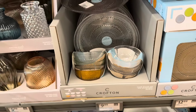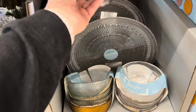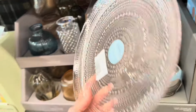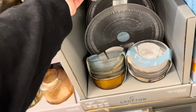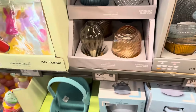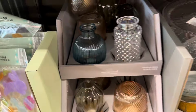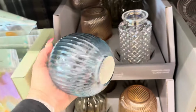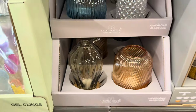$12.99. They also have the cake stand or 4 appetizer bowls for $9.99. You choose, but again, it's got that hobnob feel. Here are some more hand-blown glass vases for $5.99. These are really pretty. You've got blue, clear, a peachy color, a green color.